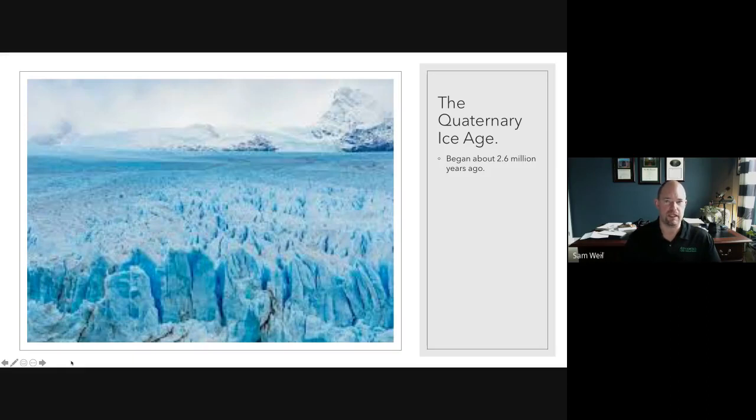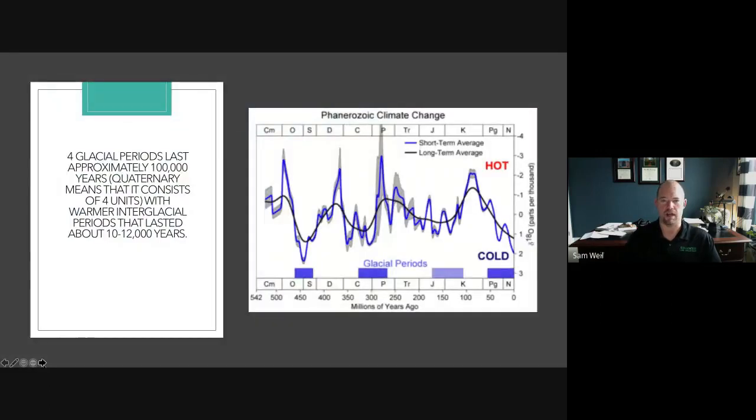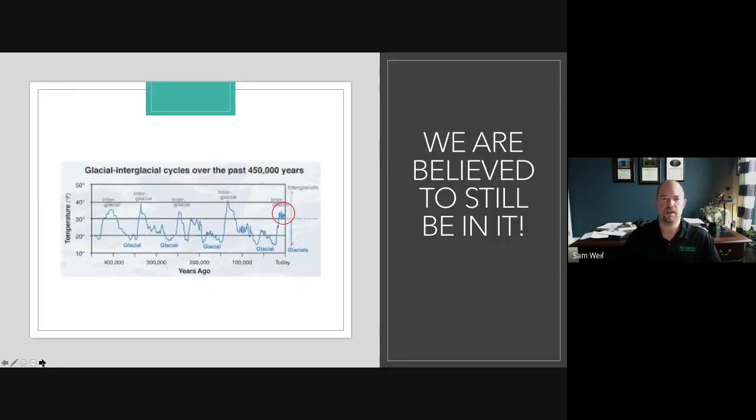We're currently in what is probably still the most recent ice age, something called the Quaternary Ice Age. It began about 2.6 million years ago. Again, Quaternary would mean 4 glacial periods. Each one of these periods lasted approximately 100,000 years. And there were warmer interglacial periods in between that lasted about 10 to 12,000 years each. We are still believed to be in this.